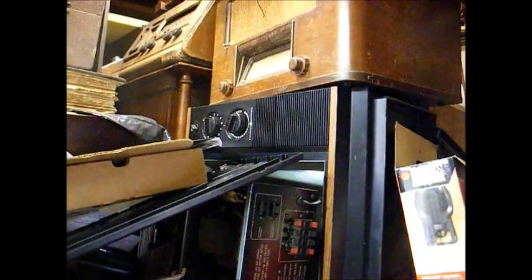I actually have the knob-tuned version of this TV, and there it is right there. That's an 87 model GE, but both of these use the CTC136 chassis.